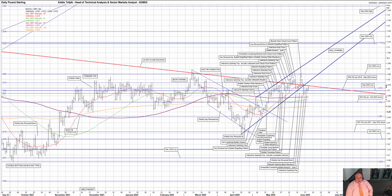Cable, aka sterling against the US dollar. A second bullish white soldier yesterday, but also a higher, if still indecisive, spinning top. The market closed for a second consecutive time over the combination of the 50% Fibonacci line of the June 2016 to September 22 move and the September 2020 low, both at 126.99. The market dipped down to the congestion at 126.72 and was capped by a lesser Fibonacci line at 127.21.